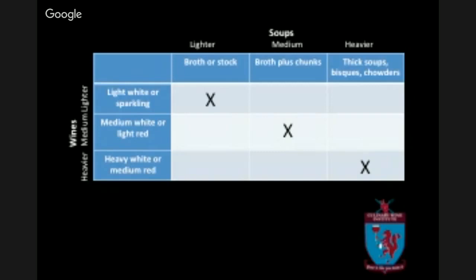Same with medium white and a light red. So basically, that would be a Sauvignon Blanc or a Pinot Noir in terms of that level. The light white would be a Pinot Grigio, and a sparkling certainly is a Cava, say, from Spain. And then the heavy white would be more like a Viognier out of Australia, or a Chardonnay, certainly. Or a medium red would be a Merlot, maybe a Malbec, depending on how dense they are. And some of the Italian Chiantis that are from Chianti Classico can be nice and a medium weight wine.